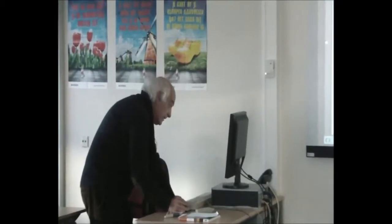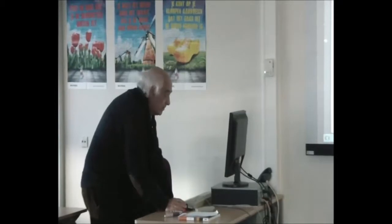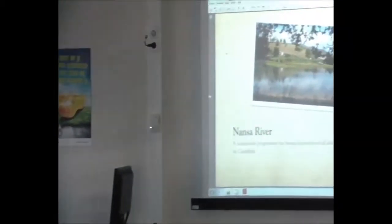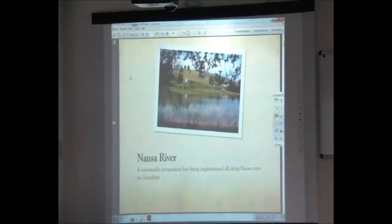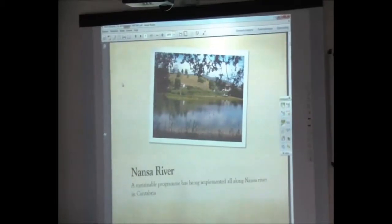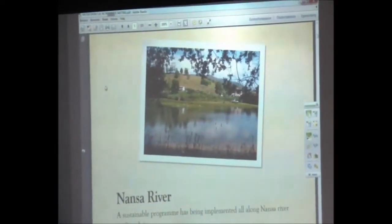Maybe they are interconnected, but we will take more attention to this point. This is the Nansa River, a river in Cantabria. We have a lot of water, apparently, but in the summertime, when a lot of tourists come to our coast and villages and to the capital city, we have problems with the big demand of water to the hotels and homes for tourists.